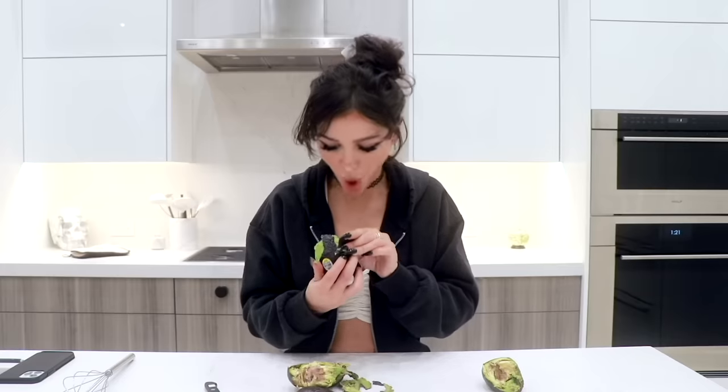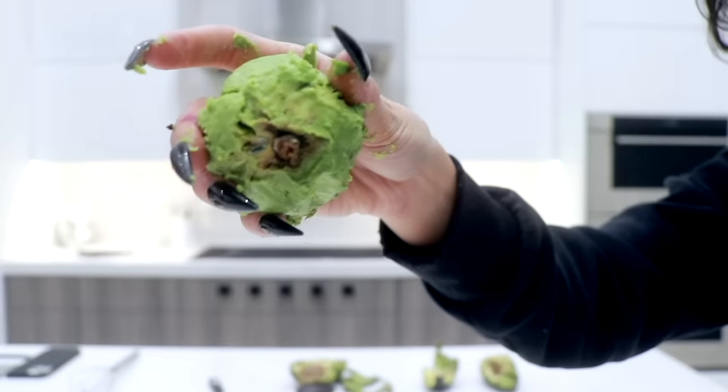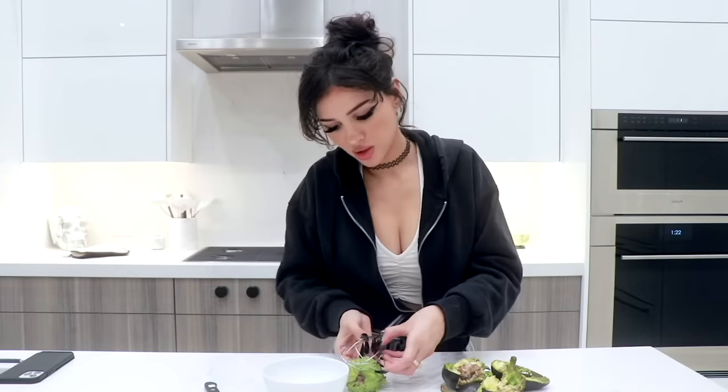This one got some mold in it. Y'all thought it was gonna look good, right? Look, there's literally mold in it. But at least we know that these are extra ripe. I feel like I can never get a perfect avocado from the store. Either too hard or moldy. There's no in between. So I just put it in the mixer and we're just gonna slam this bad boy.